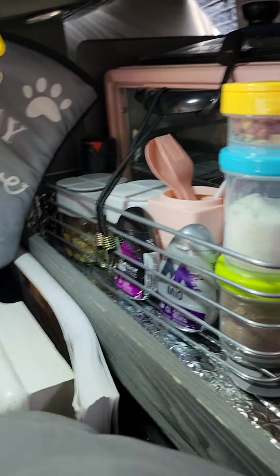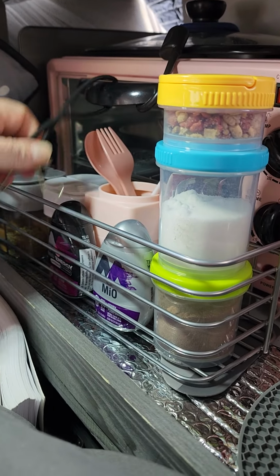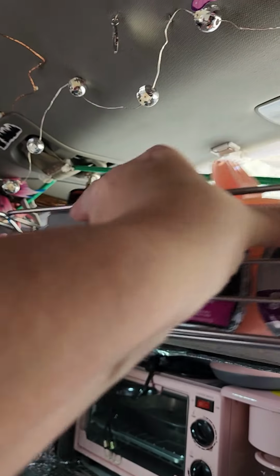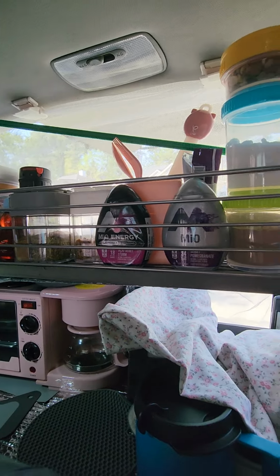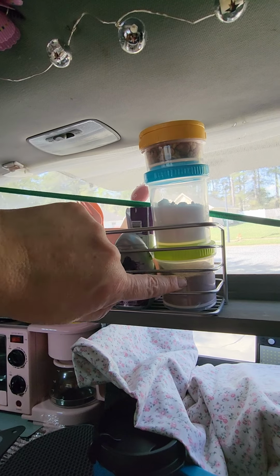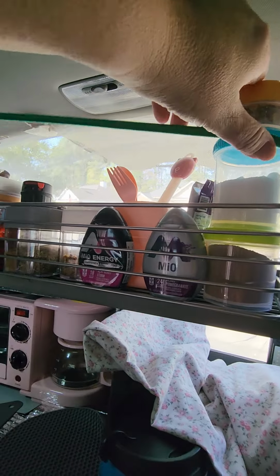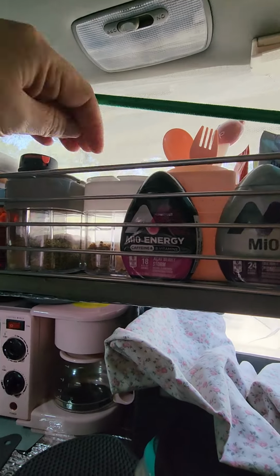So what else I do when I arrive at wherever I'm staying, boondocking, camping, whatever I'm doing, I take this out and put that up here. Let me see if I can zoom out a little. These are some spices. This is salad toppings. This is sugar. And this is actually hot cocoa for the winter, because winter camping is the best down here in Georgia. Just have some electrolytes and that kind of thing.